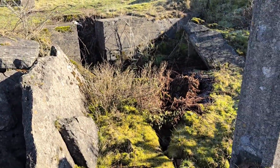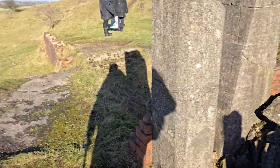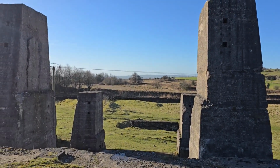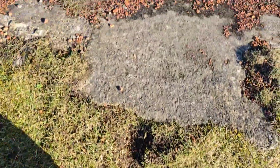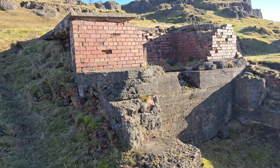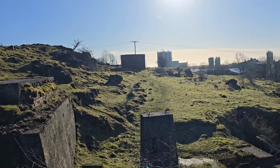I was going to walk down there, but then I decided not to because I don't know if there's any holes anywhere. Realise there's another structure there. I don't like heights, so I'm not looking up on either side. Look at that. Quite incredible. Beautiful.